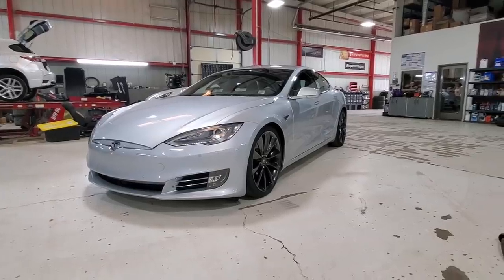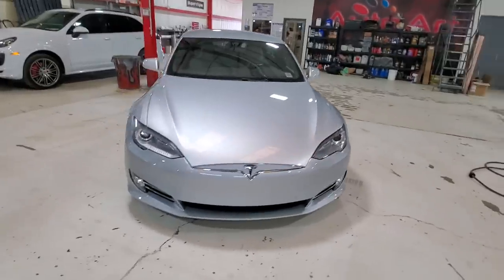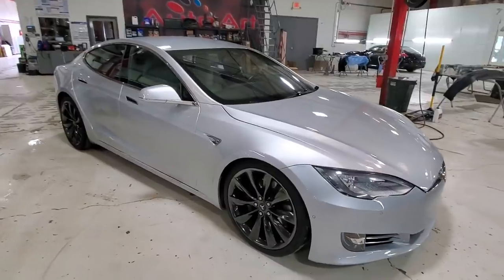This is just like a total dream car for me. I drove a Chevy Volt for like 4 years, and I just always wanted one of these, but they were just too expensive. I can't afford one. I still can't afford one that doesn't have a story behind it like this.